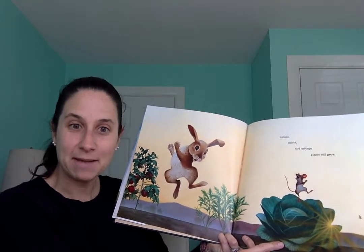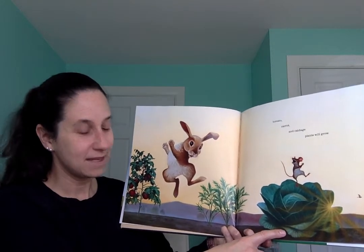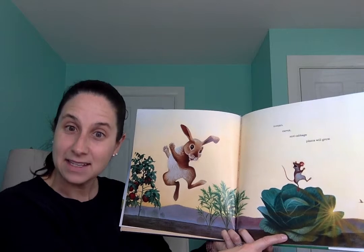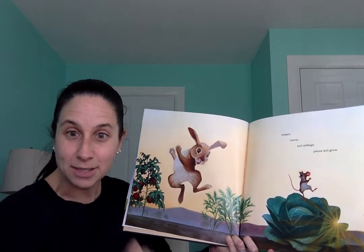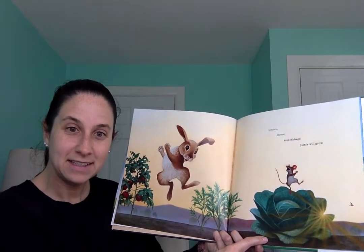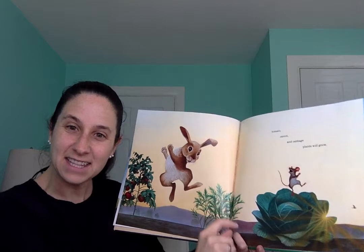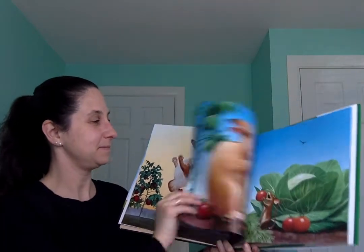And then this is cabbage. Does anyone know what cabbage is? It looks kind of like lettuce. This is a leaf vegetable. Do you know why it's called a leaf vegetable? It kind of looks like leaves all together, huh? It does.